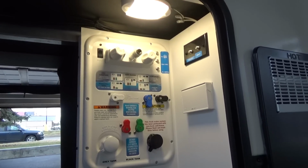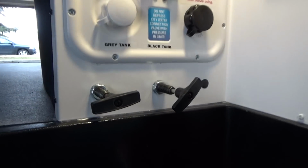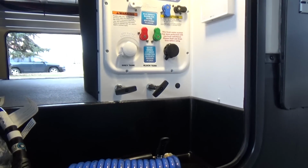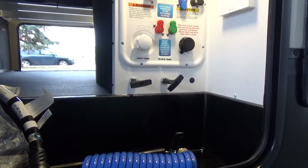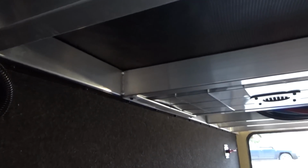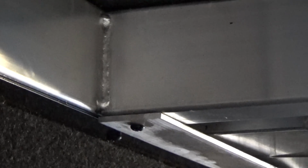Outside shower, hot and cold tap. Your valves to drain your tanks are all up inside the heated area, which is really nice. So this is, again, where Grand Design shines. The fit and finish you will find in this product, folks, is fantastic. You look at the welding back to the framing, you'll find Grand Design uses more aluminum tubing, it's thicker, it's taller. The structure that these guys put into their trailers is fantastic.